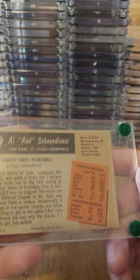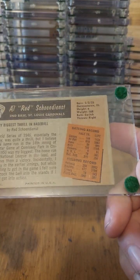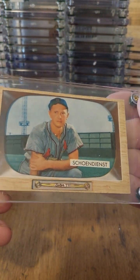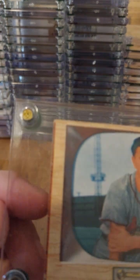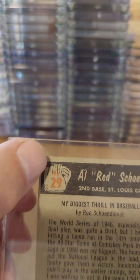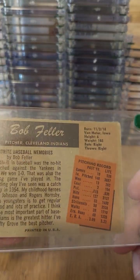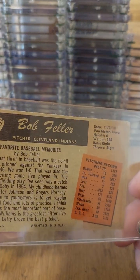This one's beautiful. This one looks like a solid 5 or 6. It's really beautiful. And I like how you can see the next card. That's a known issue with Bowman. Sometimes they always have the problem where this looks like it's cut off. It's just so bad with the sheet. Ah, Bob Feller. Nice. Sadly, that one's got a crease running right down it. So this is like a 1 or 1.5. Very cool stuff, though. Love all the vintage.